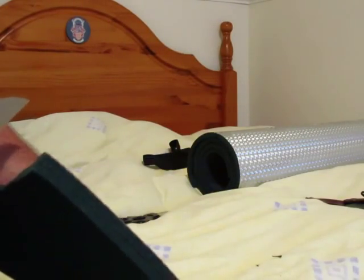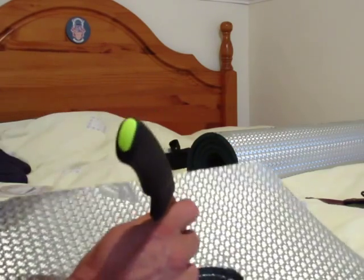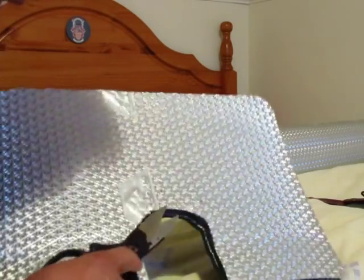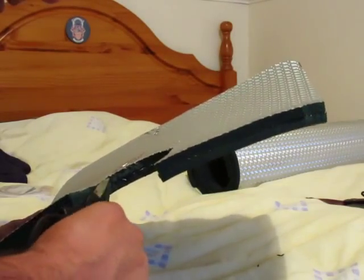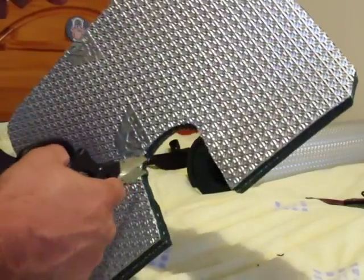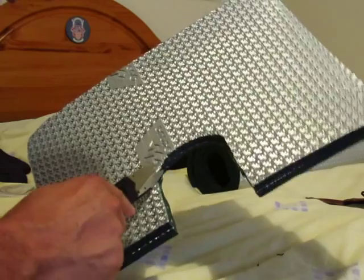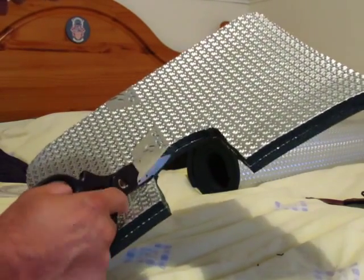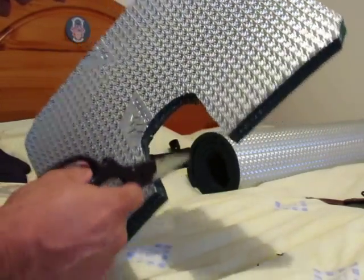I mean, after all, it's a job that's been done on my bed, not in a workshop. Some of you may say, why didn't I cut it out before gluing together? That's what I did with the previous one. And it's just as much work.